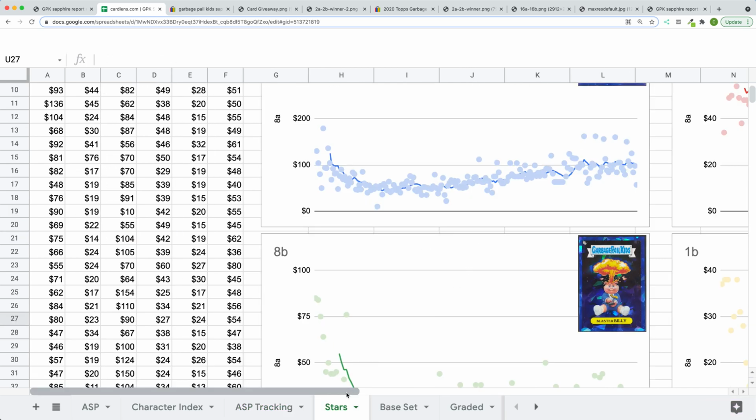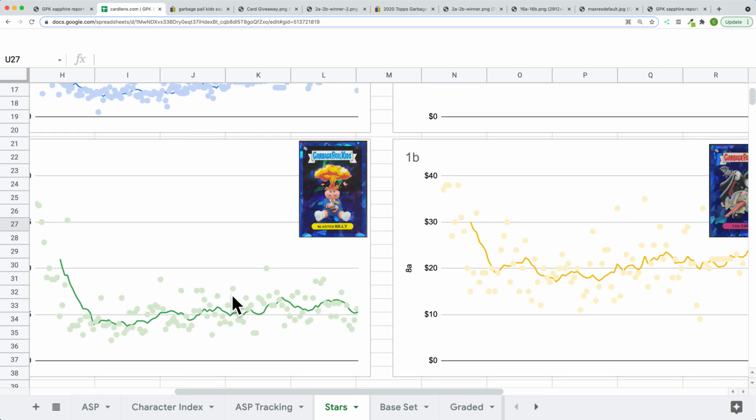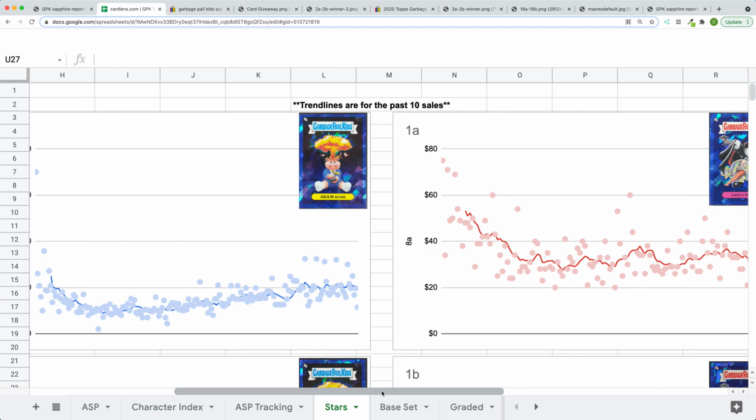Stars continue to trend slowly upwards. So you see the trend line here for Adam Bomb. Blasted Billy has kind of gone up and down. It's down a bit at this point. And the pairs, Adam Bomb and Blasted Billy, continuing to trend up.